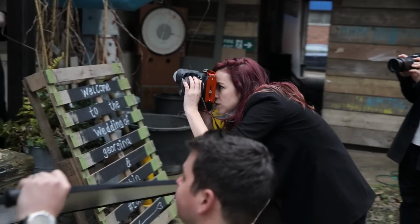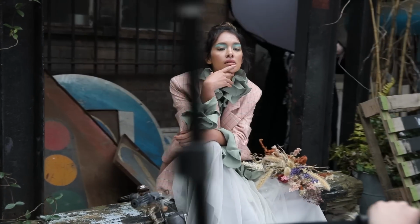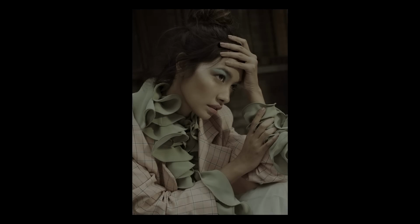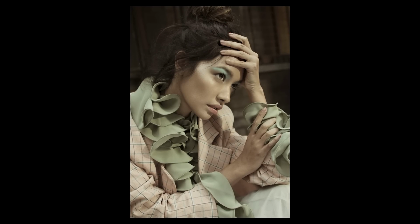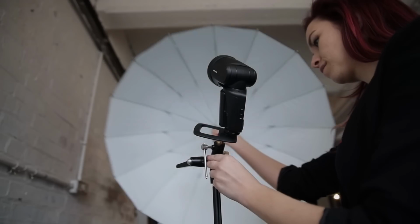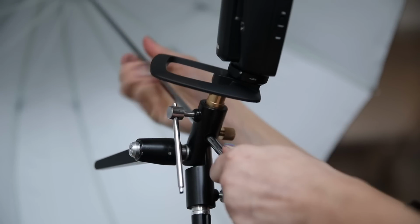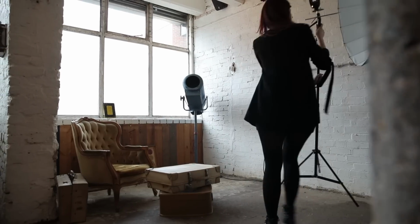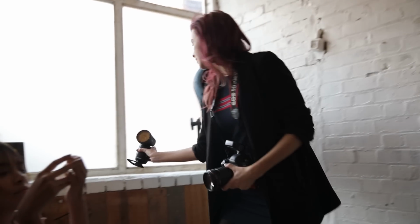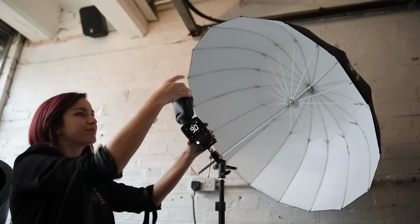I came up with different light setups for each of these scenes, using a mix of modifiers to help me achieve a unique feel for each one. I experimented with different umbrellas, gels, diffusers and bonnets. I love how easy it is to interchange the modifiers. Some of them literally just snap onto a magnetic mount. Done.